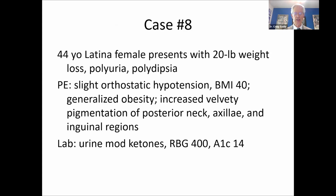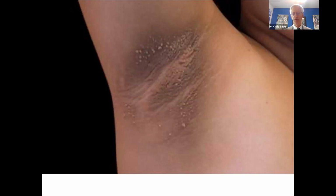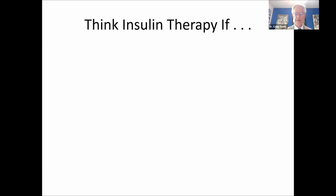So she's got unintended weight loss. She's got symptomatic hyperglycemia. She's got some volume decrease on exam. And she's got labs that show she's probably had the diabetes for quite some time, but it went undetected until she really became symptomatic. And here's her velvety lesion, and that's pretty classic for acanthosis nigricans. And that's a condition where patients have significant insulin resistance. So this is a patient who, not a surprise, became significantly hyperglycemic and symptomatic.